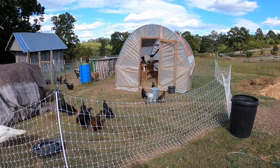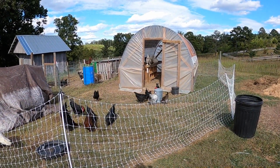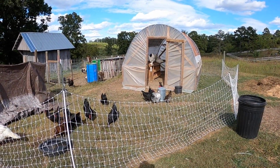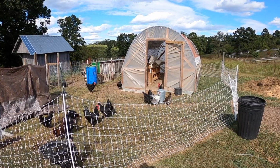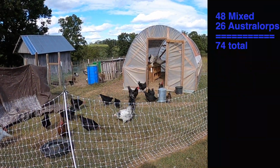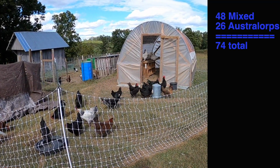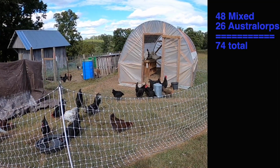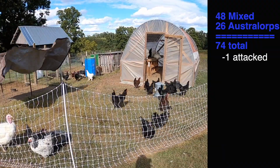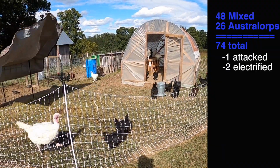All of these chickens were straight run, so it's probably a little more than half that are hens, but it's pretty close. What you see here, I've already gotten rid of. First off, I lost one. Not sure what happened, but I guess they probably attacked it inside the pen overnight. I came out to a dead one in the morning. Then I lost 2 whenever I was keeping the electric fence on during the day.